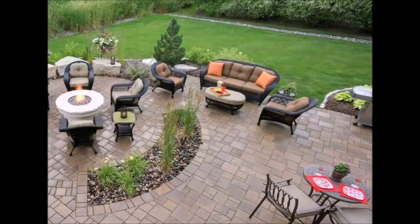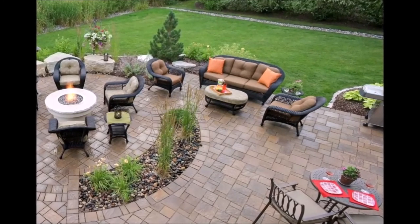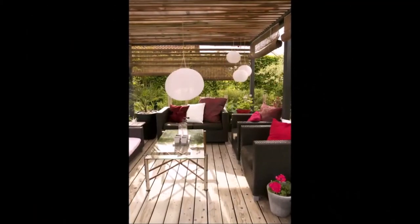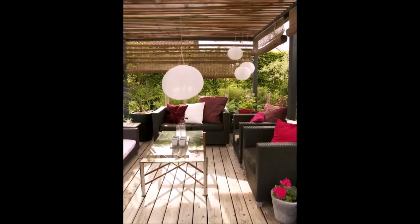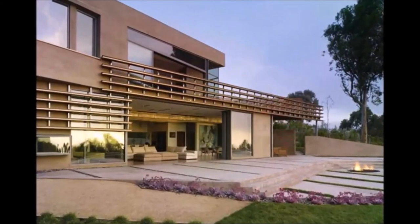Upcycle old furniture. Moral of the story, build up, not out. Maximize your space by transforming an old wooden ladder into a stunning plant display.